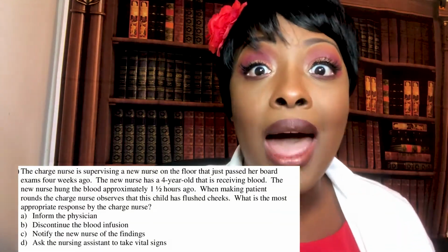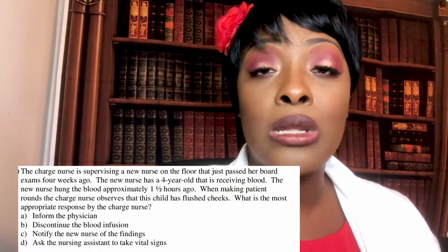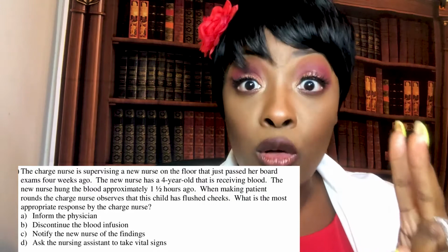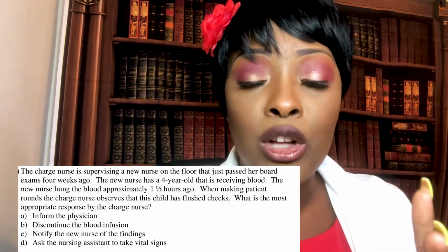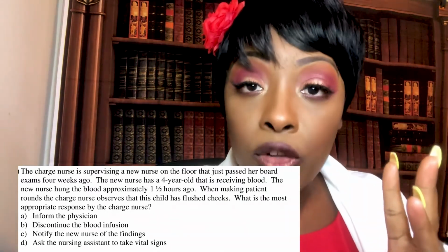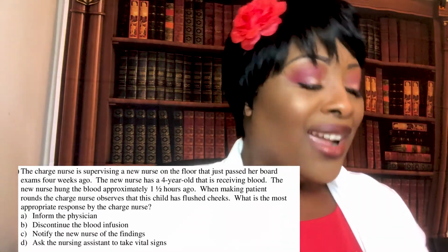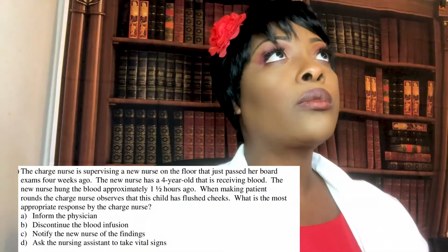You're going to stop what is offending that patient. You're going to stop the infusion right away. After you stop the infusion, you're going to assess your patient. You're going to take vitals. You're going to get information on the patient. Call the doctor immediately for new orders. In that order.